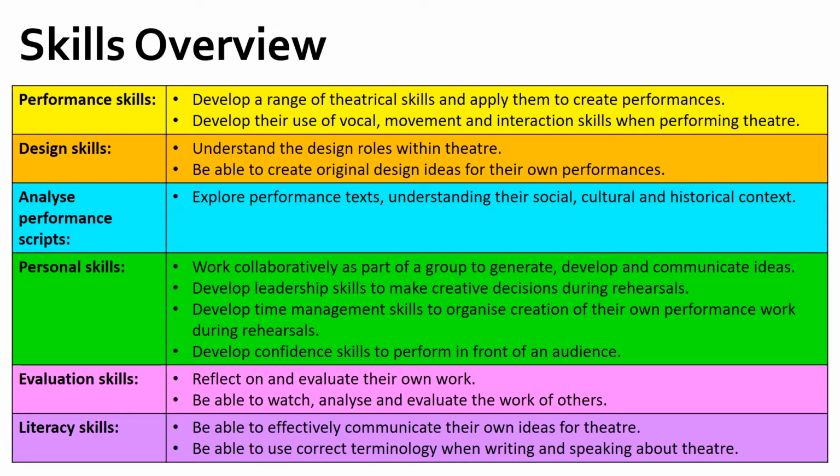As mentioned previously, personal skills are very, very important. We don't just want to focus on performing, we also want to think about the transferable skills that students will gain by participating in drama. So we really want them to be able to work collaboratively as part of a group. We want them to have their own leadership skills and be able to make their own decisions.